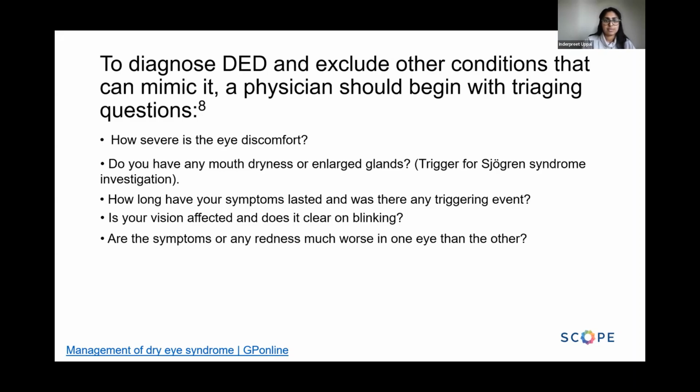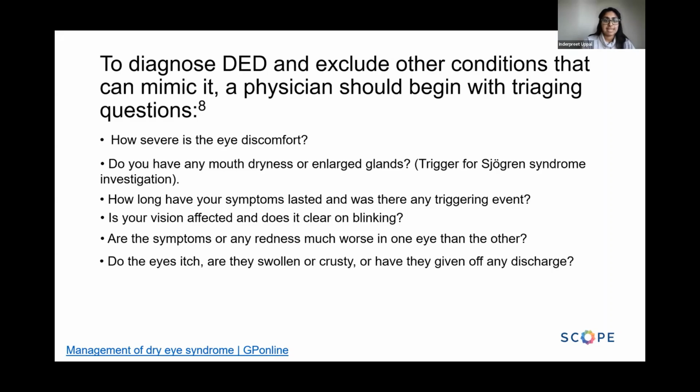Are the symptoms or any redness much worse in one eye than the other? Normally dry eye is equal and bilateral. So if they've got severe redness in one eye and completely clear on the other side, or very varying, then think other things rather than dry eye disease as well. Do the eyes itch, swollen, crusty, any discharge? Itchy eyes, possibly more allergic conjunctivitis. You're thinking if they're constantly itching them. Are they swollen or crusty? Could be blepharitis, but you might be thinking bacterial conjunctivitis as well. And any discharge, again, if there's mucopurulent discharge, you're thinking more bacterial conjunctivitis there as well.